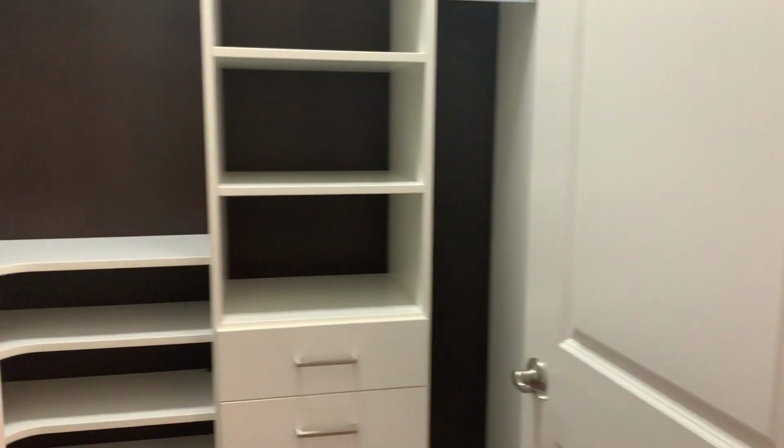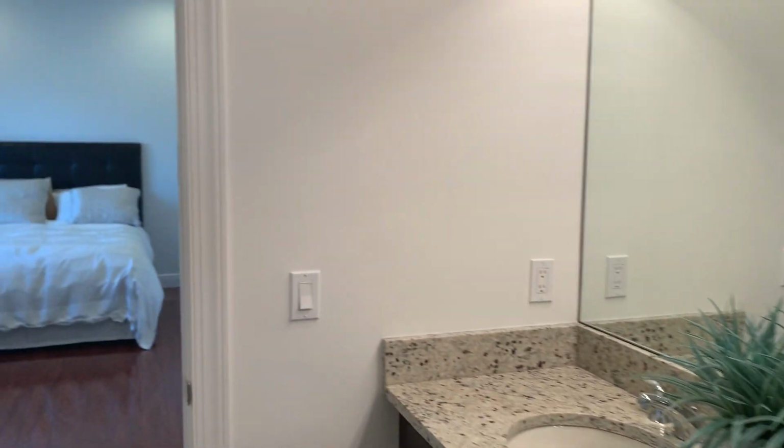The house features 4 spacious bedrooms on the second floor and 1 on the first, for a total of 5 bedrooms and 5.5 bathrooms. Every bedroom has a built-in closet, wood floors, and electric blinds with a blackout feature.